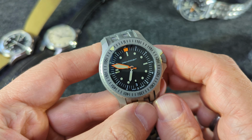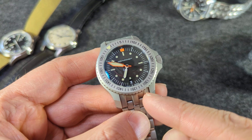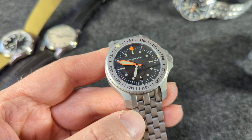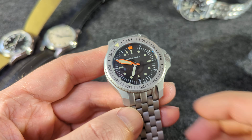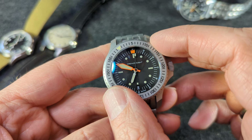Right, these are 36 millimeter watches, so the lug width here is 18 millimeter. All my NATOs and all those straps, the leather straps, everything pretty much that I have is 20 and 22. So I don't have a good collection for this.